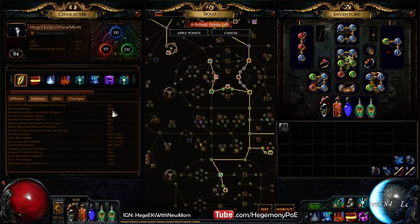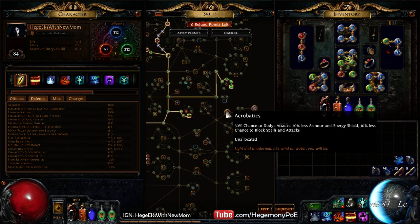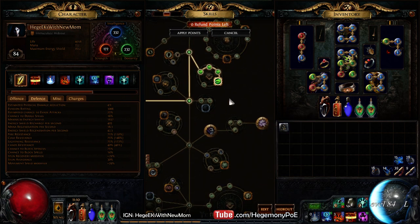We're looking at a 3006 evasion as a caster. We don't have acrobatics, so our energy shield and armor is not halved. So we have 3600 armor when we pop the Rumis. It's very nice. So a couple things that we could do defensively.